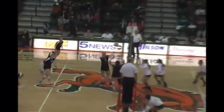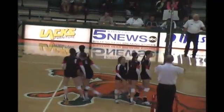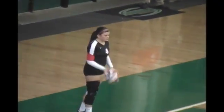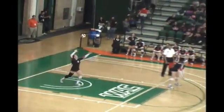Chargers sending that ball back across to the Warriors. Warriors have a little miscommunication there, but they're still able to get that one back over to the Chargers. Chargers sending that ball over. It's pounded down on Spear, and that will count for a point for the Lady Chargers. And that'll bring up a 20-19 game here with the Chargers up by 1. Chargers have a lead, and the Warriors have to get back that lead if they want to win game 1.